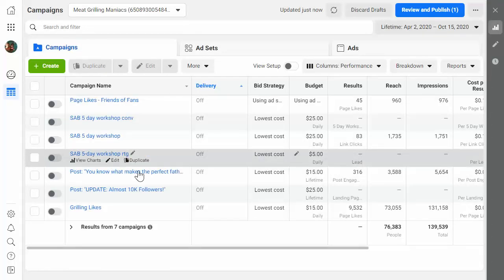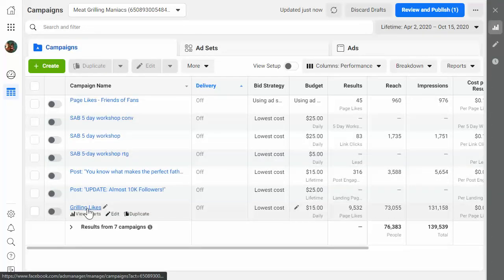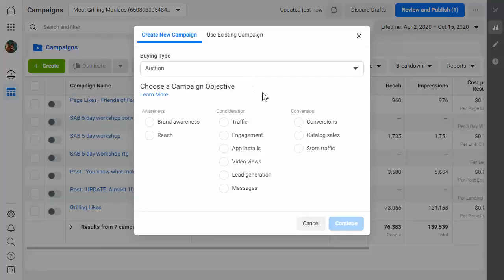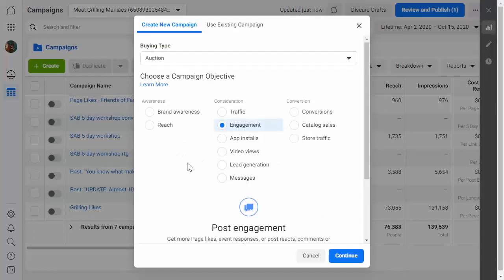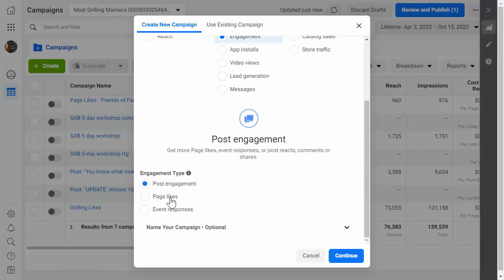But what you want to do is basically create a page likes campaign, or if I click on this, it'll load it up. We can do an auction campaign based on engagement. And then under engagement, we want page likes. So that's how you're going to set this ad up. There's nothing else really to it other than the audience that you're targeting and the image and text that you're using.